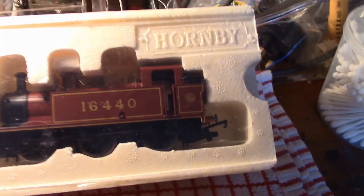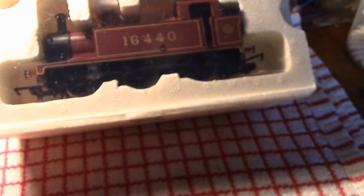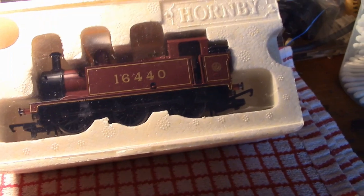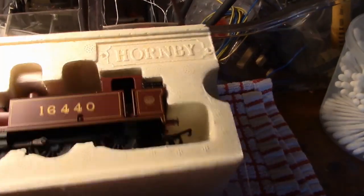So already before I take this out of the box, we can already see through the shot there, there is a driver and fireman crew in the little aperture in the box there. There's no vacuum pipes, but unfortunately not much I can do about that, but fortunately I can source those and fit those to the engine at a separate date. But anyway, let's take this out of the box and have a little look. Yeah, it's in mint condition, look at that.